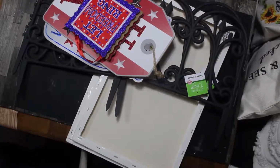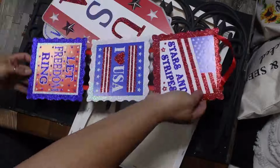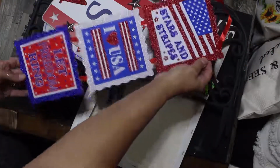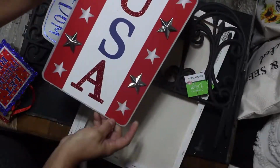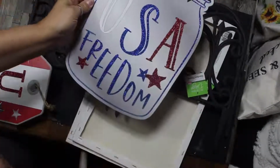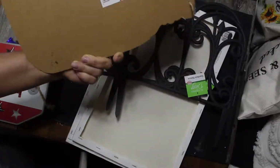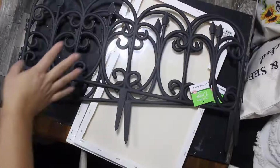Got a little bit of a haul today. I got this Stars and Stripes banner thing for $1, and this USA tag, also $1, and also $1. Finally got my hands on a couple of these. Anyway, got these so I can try and play with those a little bit.